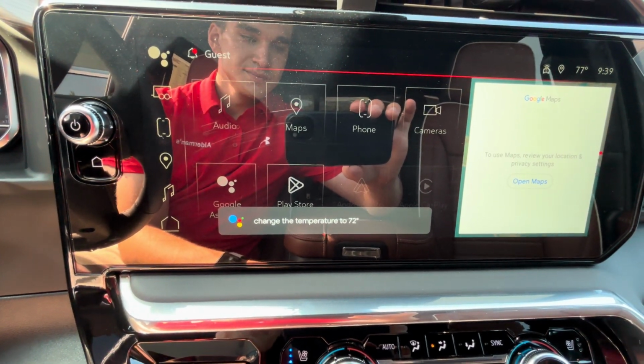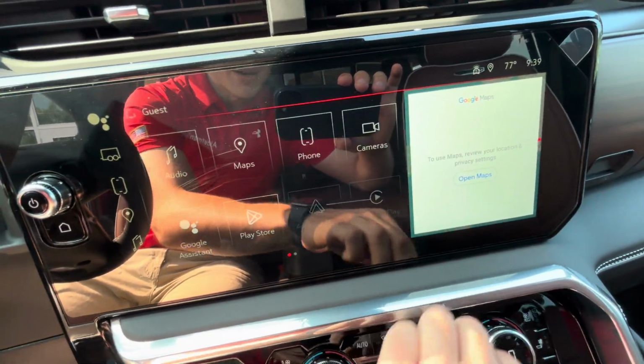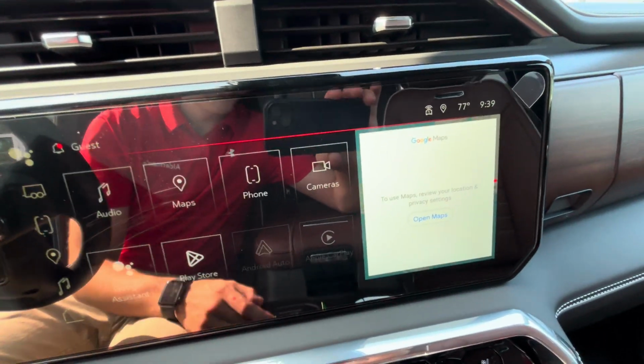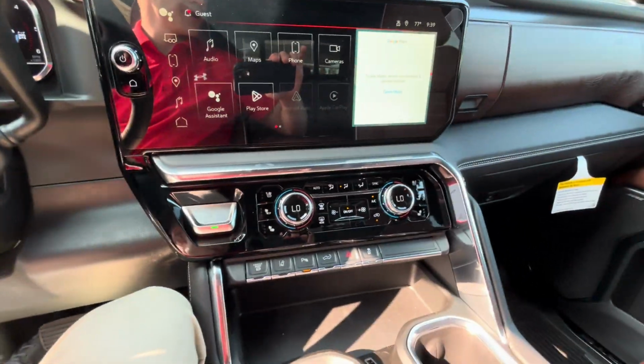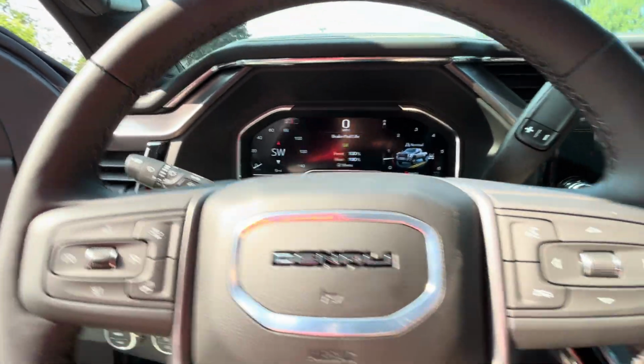Sure, changing the temperature to 72 degrees. So still in demo mode, it's a little bit slow, but very cool when you're on the road. You can be fully hands-free. You can control anything in your vehicle, volume, temperature. You can ask it silly questions like how much range do I have left in my tank.